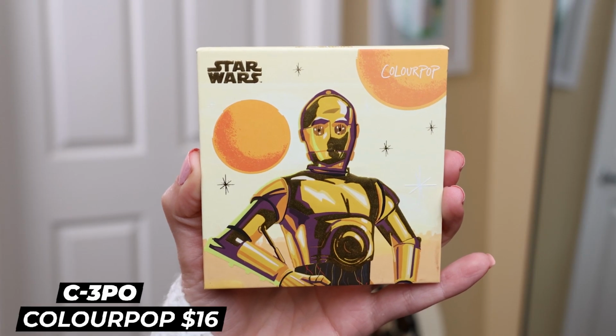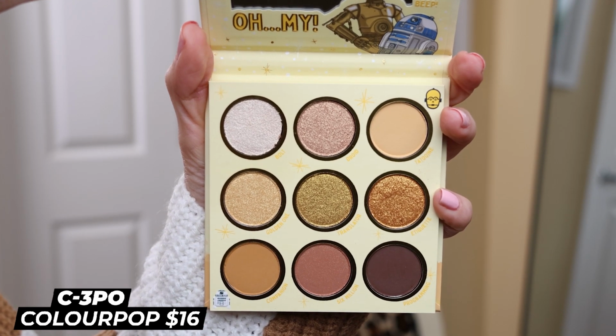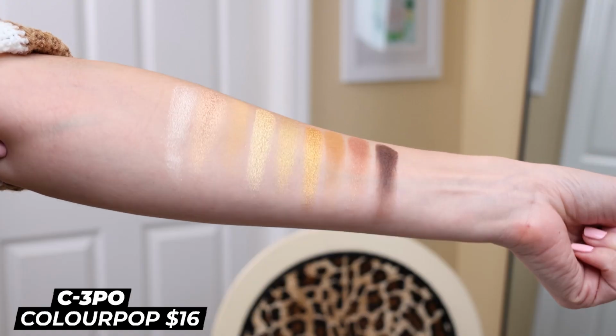Okay, coming in at number 5, I have the ColourPop C3PO palette. So I love the theming. I really love all of the Star Wars palettes that I've tried personally. I think they do a really good job with the packaging. I think they do a good job with pairing the color stories to the theme.